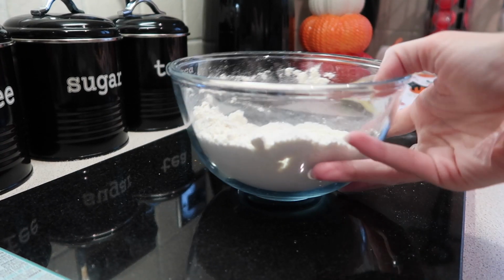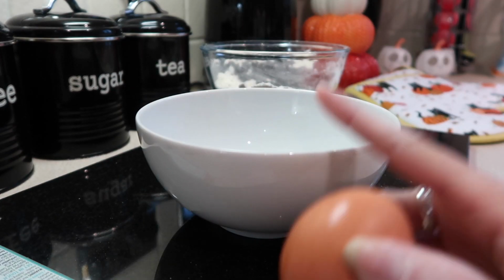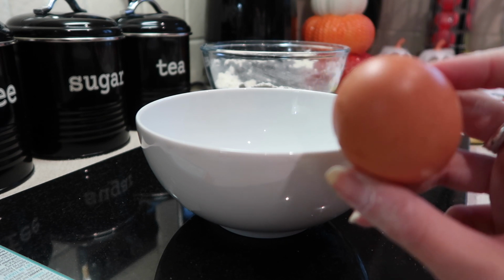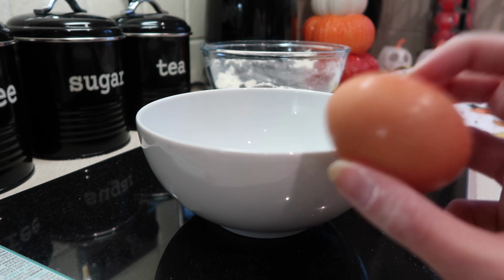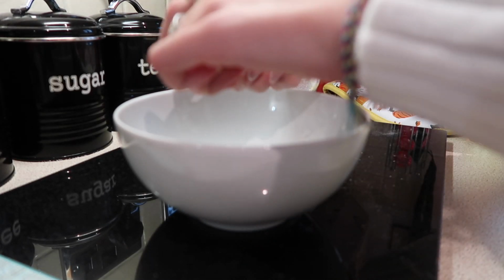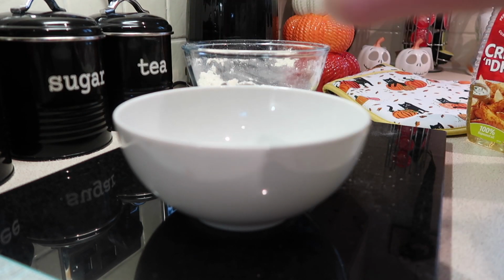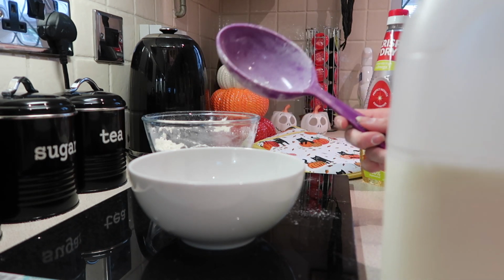So once you've done this, pop this to the side and grab yourself another bowl. And this is where you're going to pop your egg and your milk, and you're going to whisk it together and make it really nice and creamy, so then you can pop it into the flour. Now in this bowl you're going to pop your egg. So crack your egg and pop that in. And then use the same cup that you used for your flour to pop in your milk. You just need 1 cup of milk.